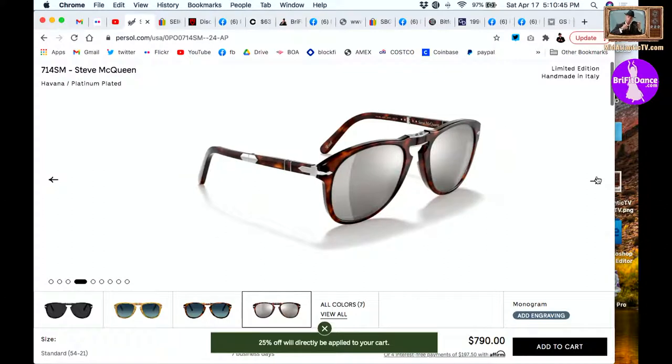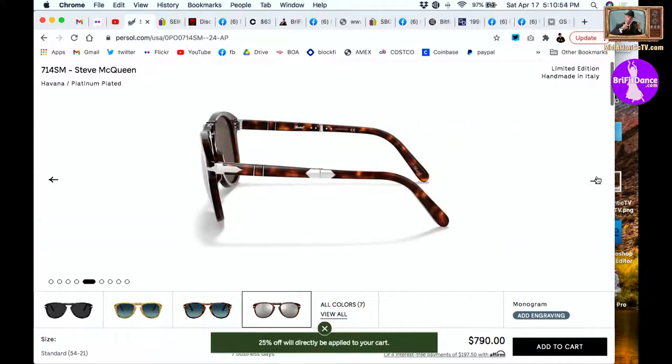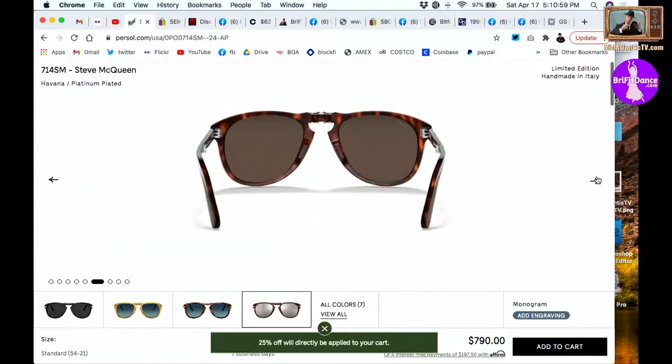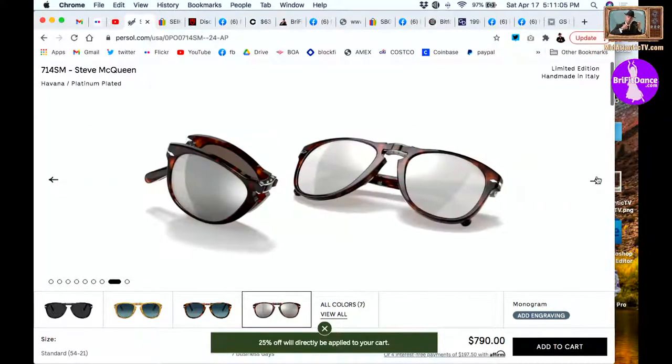Now, can you get these in prescription? Because I'd like to get a pair of these in prescription. Limited edition, handmade in Italy. Oh, cool. Yeah, I'd get a pair. I'd get two pairs. I'd get a pair for use in the car, the sunglasses, and I'd get a pair that are like changeable lenses that go clear to use other times. I think they're super cool. And I'm a big Ray-Ban fan, but yeah, I think those are super cool. How can you beat those?